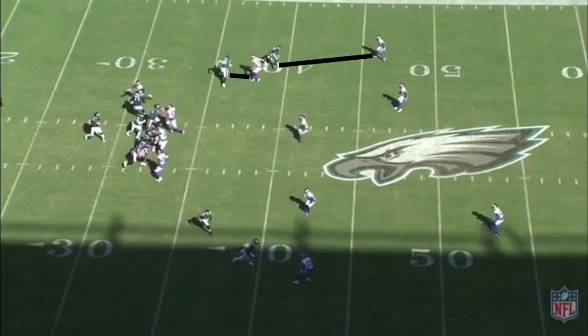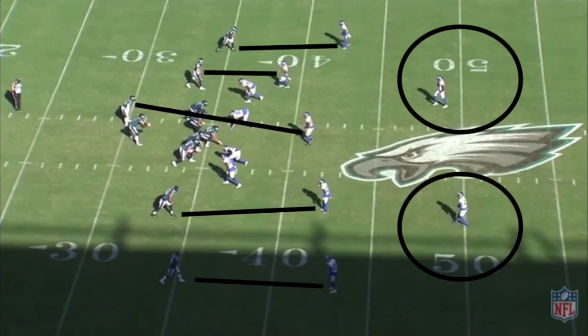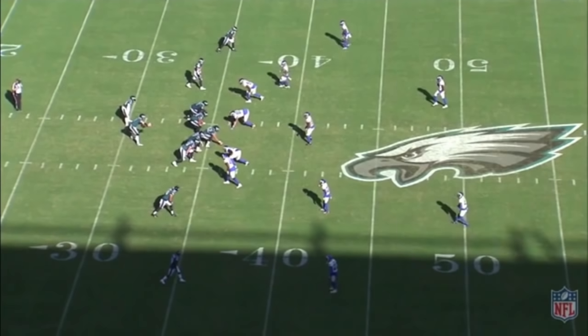He sees man coverage. He also sees that safety in the middle come down a little bit to pretend as if he's going to be the robber defender in a cover 1, so he'll cover the middle of the field. So there's a lot that Wentz has to pay attention to, because there's a lot of possibilities with all this pre- and post-snap motion of these safeties. So this could be a cover 1 robber, right? It could be a cover 2 man, and it could also be a zone coverage.